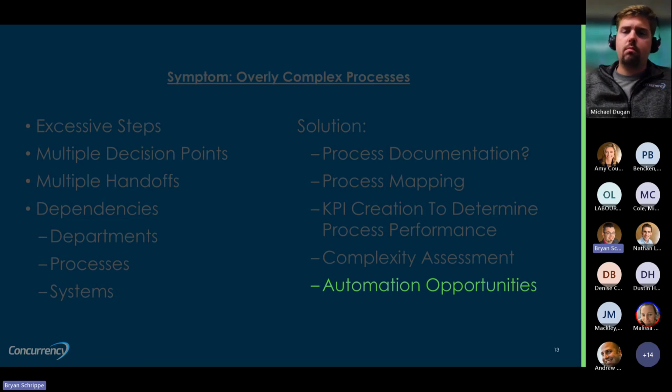And then again, automation opportunities. So finding processes that are extremely straightforward. You're doing them all the time. You're doing them well. They don't have very many bottlenecks. Those are your key candidates for automation. And the more you can get them into something like Flow Designer or Workflow, it's going to be extremely beneficial to you. All right.